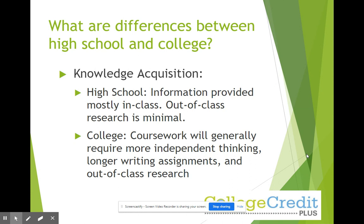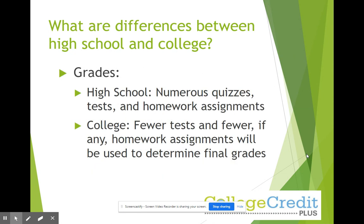Knowledge acquisition. In high school, information is provided mostly in class. Out-of-class research is usually minimal. In college, though, the coursework will generally require a lot more independent thinking, longer writing assignments, and out-of-class research. Grades. This is a big one, because in high school, you have many grades generally, numerous quizzes, tests, and homework assignments, but in college, you have much fewer tests, and fewer, if any, homework assignments will be used to determine final grades.